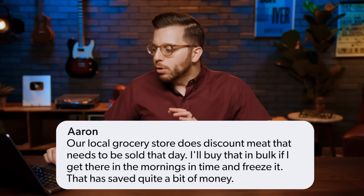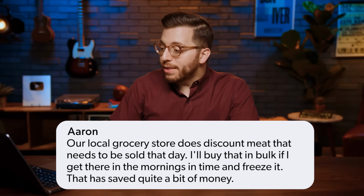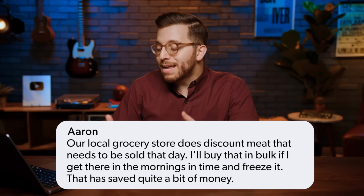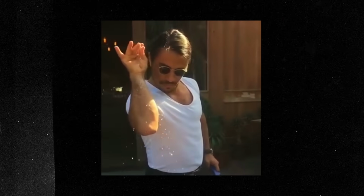Aaron said, our local grocery store does discount meat that needs to be sold that day. I'll buy that in bulk if I get there in the mornings in time and freeze it. That has saved quite a bit of money. This is a great tip. I think people forget that you can freeze stuff to make it last longer. That's what we used to do back in the day. And before that, we just used salt, and somehow that worked too.